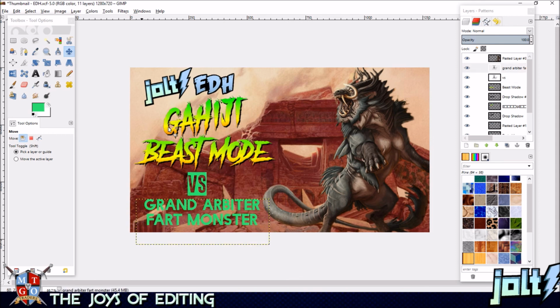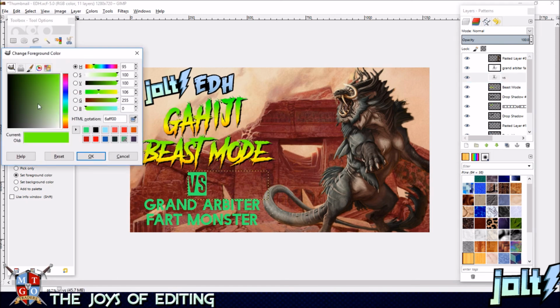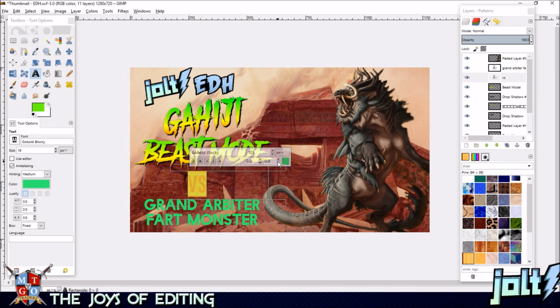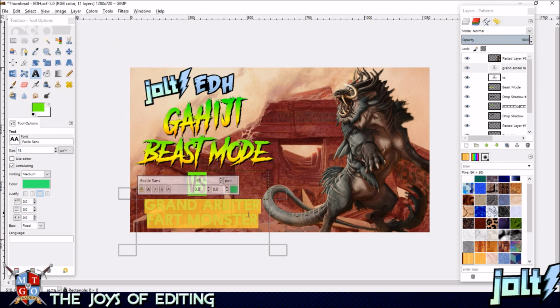There we go. Actually, let's try something real quick. Let's highlight the beast mode. Let's go up there to use this color drop tool. Let's see if we can't highlight that green. Maybe if we make our versus stuff that color, and we're going to click to move it over in there. And let's highlight the font and make it that color. See if that makes a difference. Oh yeah, I like that a lot better. That pops a whole lot better.